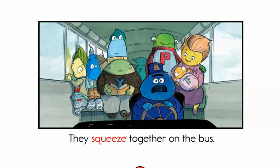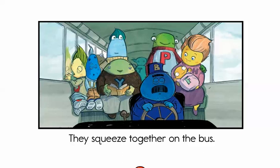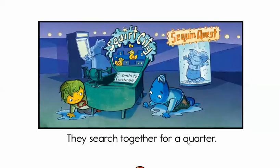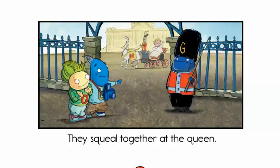They squeeze together on the bus. They search together for a quarter. They squeal together at the queen.